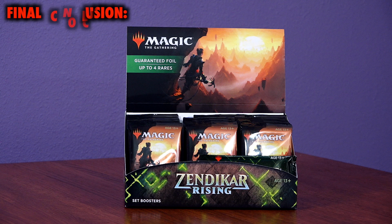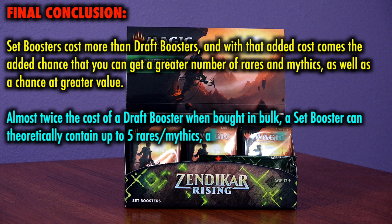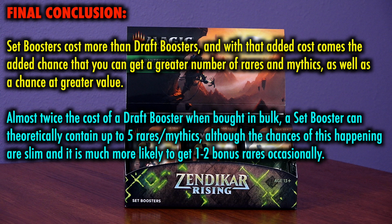Final conclusion, set boosters cost more than draft boosters, and with that added cost comes the added chance that you can get a greater number of rares and mythics, as well as a greater value. Arguably twice the cost of a draft booster when bought in bulk, a set booster can theoretically contain up to 5 rares or mythics, although the chances of this happening are extremely slim, and it is much more likely to get 1 to 2 bonus rares occasionally.